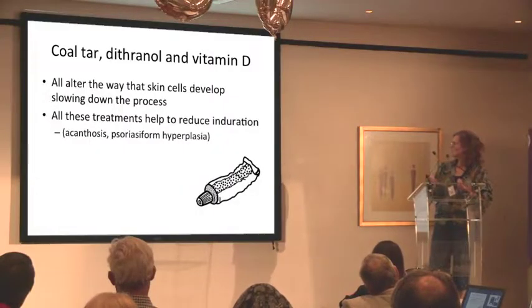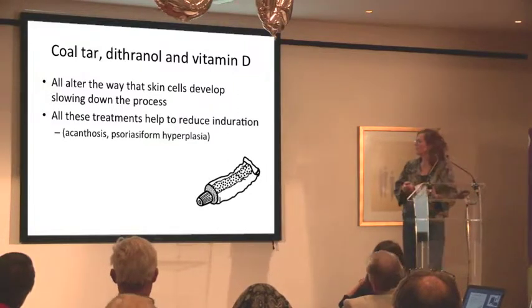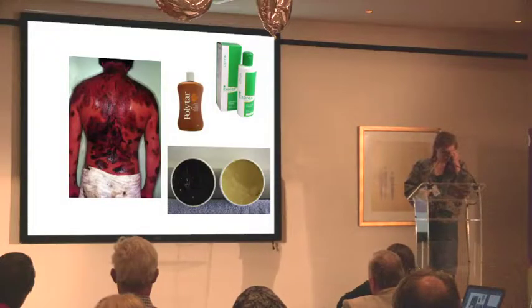So we know that in psoriasis, skin cells are developing too quickly, and they're not maturing normally. So what all these things do is that they slow that process down, and they help to reduce induration. Acanthosis or psoriasiform hyperplasia are just two other words that you might use to describe that. But all three of these topical products are basically there to slow down the over-reproduction of skin cells. So this is just some tar treatments.